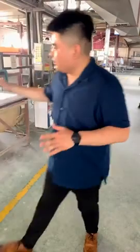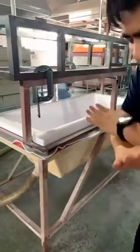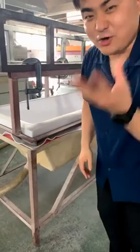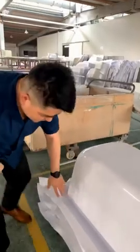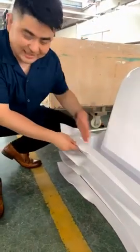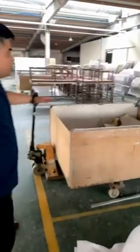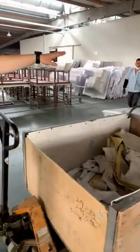So after the shape is done, as you can see right here, never touch it. Never touch it. It's too hot. When it's done, you can see the edge is different. We need to cut it. And this will be the crash. As you can see, all the things we have done over there.